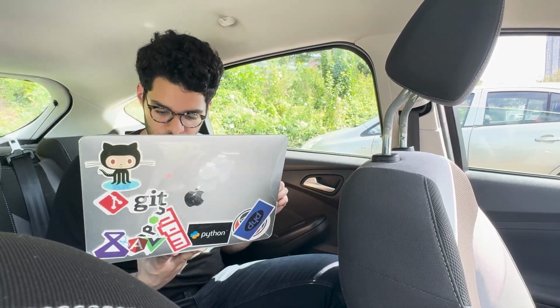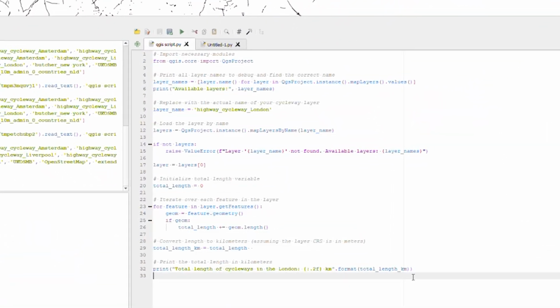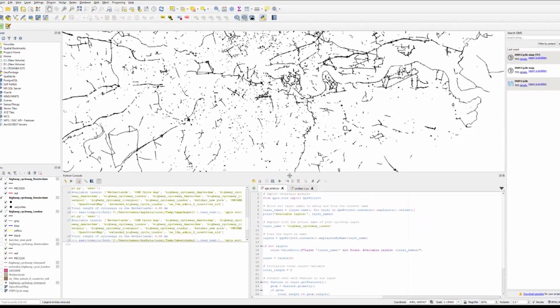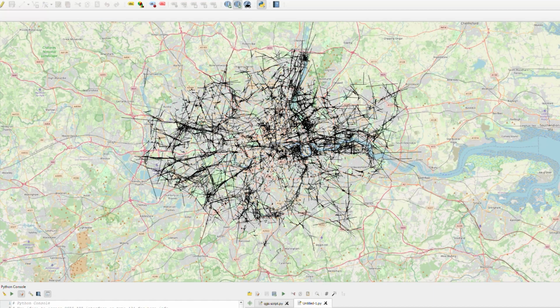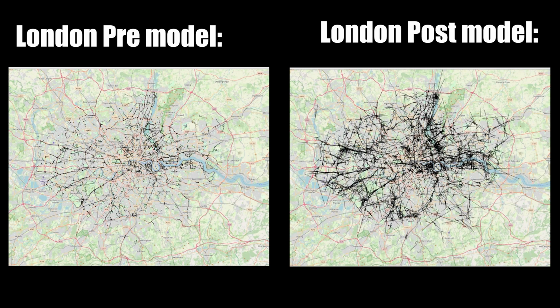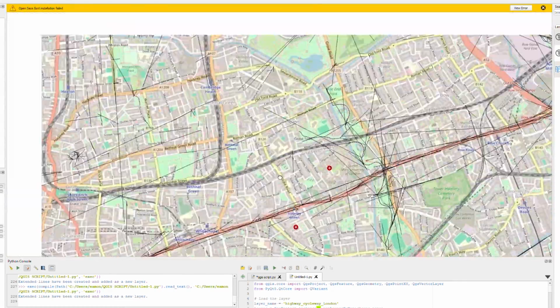Taking London cycle infrastructure and using some Python code, we can take all the line polygons and extend the length of each of them by 6 times, which makes this cycle map look like this. Which looks insane. Look how many crossovers there is. Look how easy it would be to go across London now on a bike.